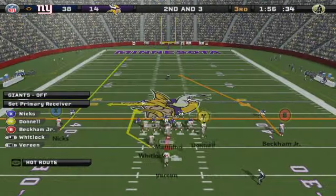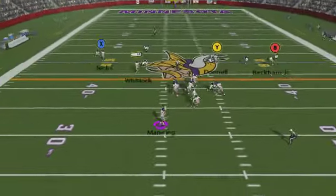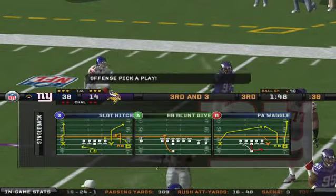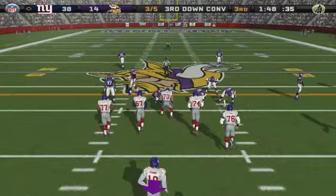Minnesota goes with a 4-man front. Rolling out to his left. Pressure coming, throwing. This pass is incomplete. He decided to try and pass it, but he was taking so much heat that it just kind of wobbled out of there. 3rd and 3.